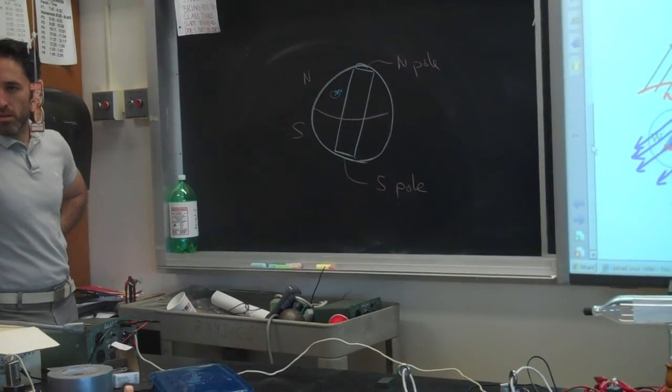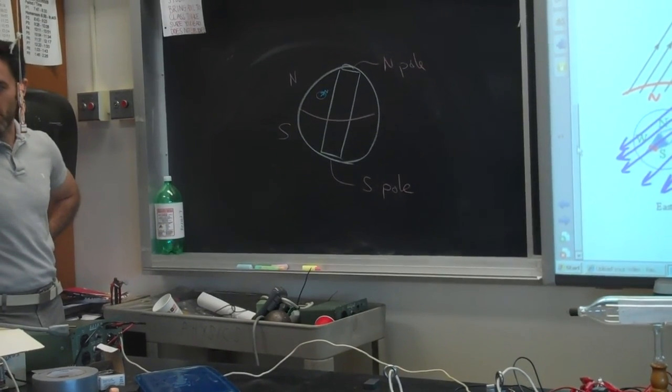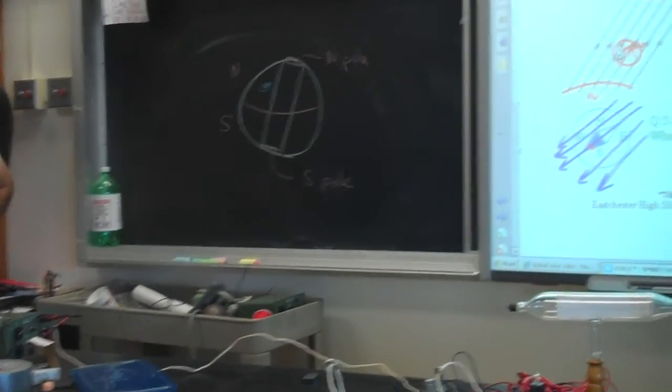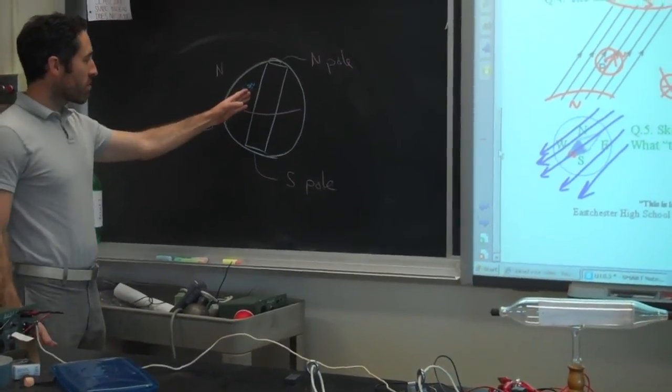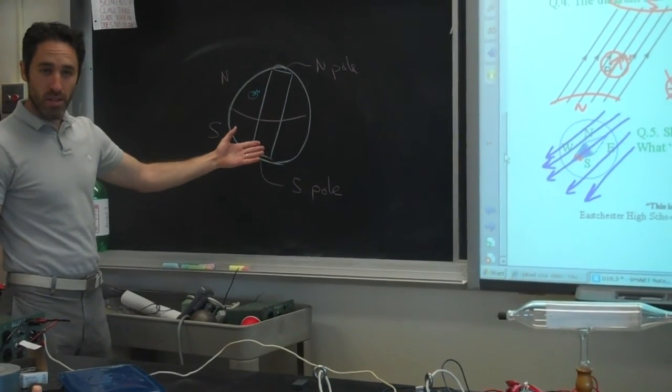Then the geographic North Pole is close to the magnetic South Pole. Does this make sense? No. Should the north end of the magnet point to a North Pole? No. Oh no. No, it shouldn't.